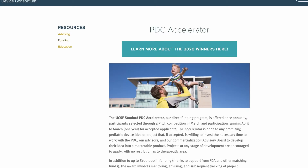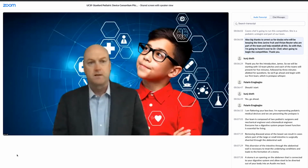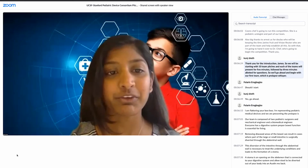The UCSF-Stanford Pediatric Device Consortium is an FDA-funded consortium. They're intended to spur early-stage innovation, and the main mechanism by which we do that is seed funding, and we do that through an annual pitch competition.